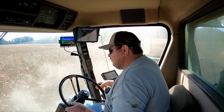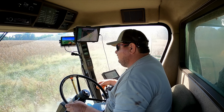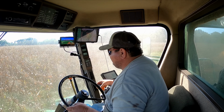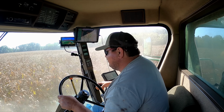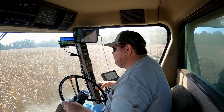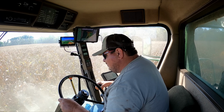The yield's holding in there pretty steady. It got up to 111 on the hill, and we're back down to 105. But it just ain't instantly dropping, which I don't have it set up to take the waterways out, so it's counting the waterways in there in the yield, too, unless I just raise the header pump up. But when you come up on this old hill, the yield picks back up. It's shelling 120, 130 up there on this old hill.